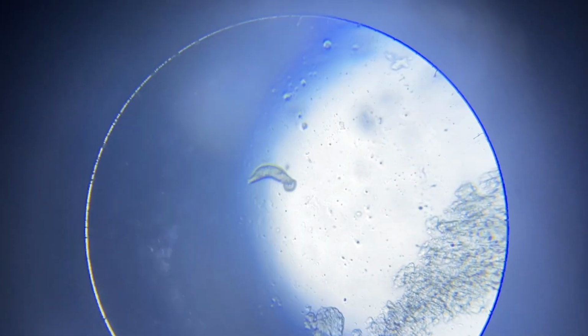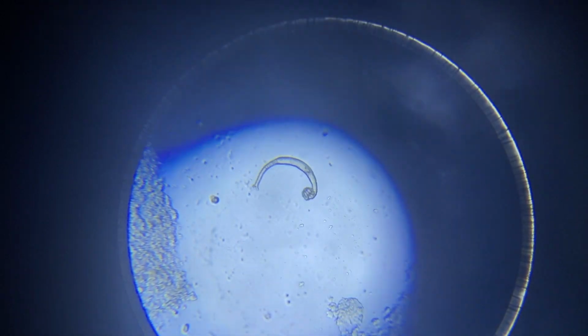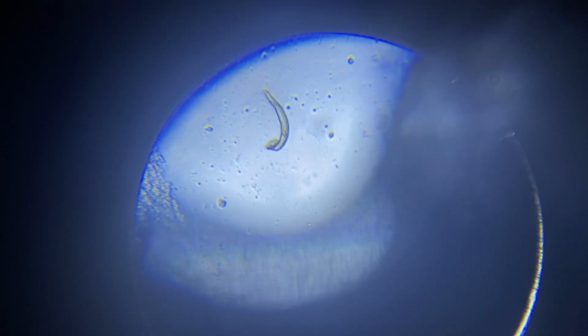So there we have it so far. All I can see at the moment on this slide is one, and that's just a normal skin fluke. Keep looking and see if we can find any gill flukes. Absolutely nothing else, just the one skin fluke.